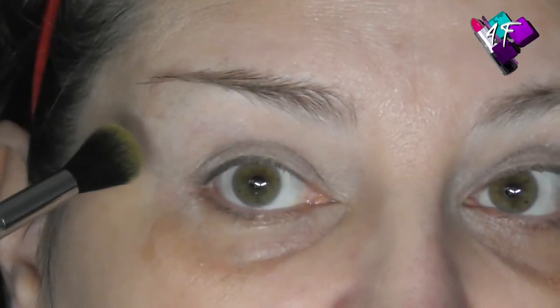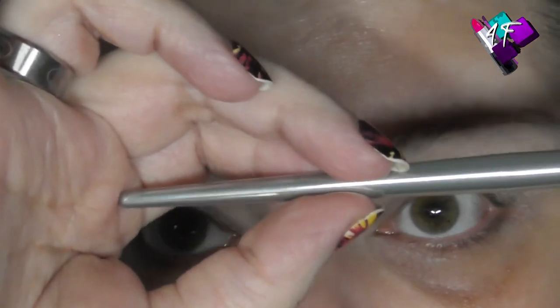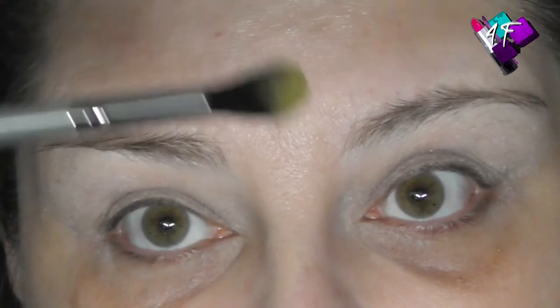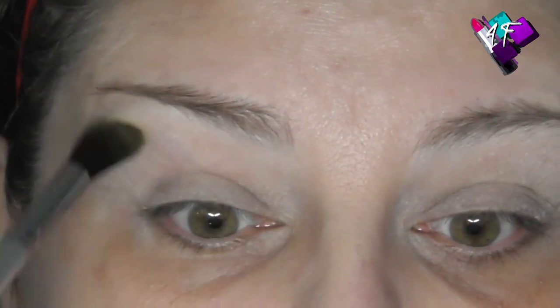Now, I always start on the outside edge because if it does deposit too much pigment, it's much easier to sort it out when your nose isn't in the way. And as always, I'm holding it right at the end of the brush to put as little pressure on as possible. If your brush handle's long enough, you can brace it against the palm of your hand to give you a bit more stability at this end. Okay? And I'm going to start about halfway between my natural crease and my brow.